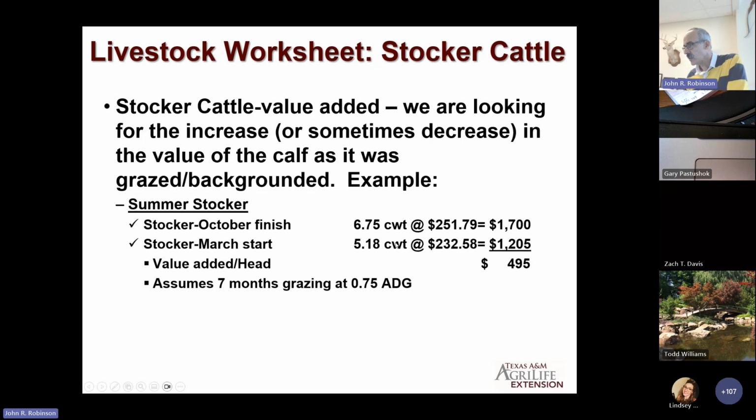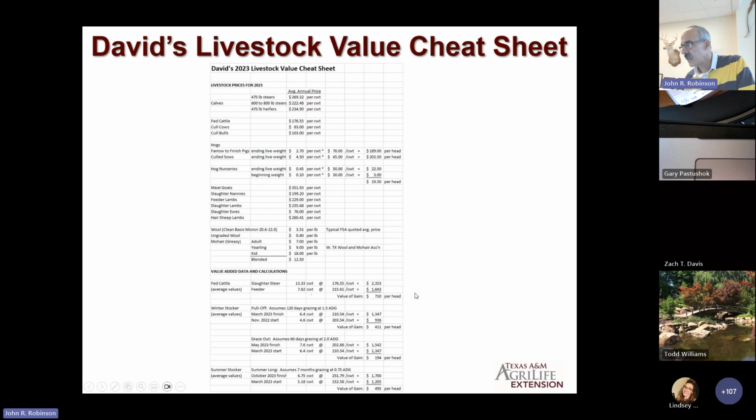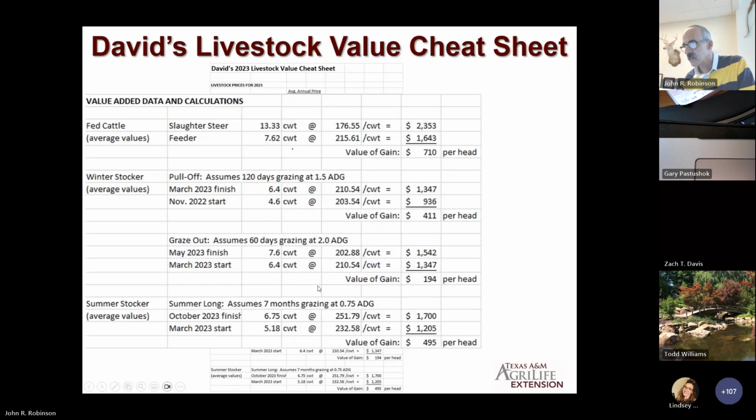We have a starting weight, a finishing weight. We have a starting value per hundredweight and an ending value per hundredweight. Multiply those through and subtract them, and you get $495 worth of value of the weight gain with these assumptions here. And yeah, it can be negative, but if you take these numbers, go down to the bottom, the summer stocker example, you plug those numbers, that's where I got them from, calculating out to 495.